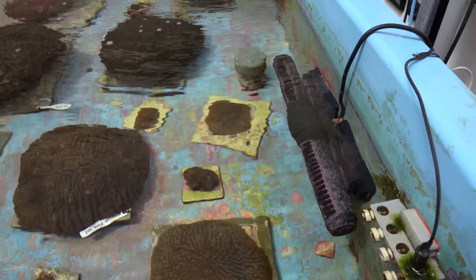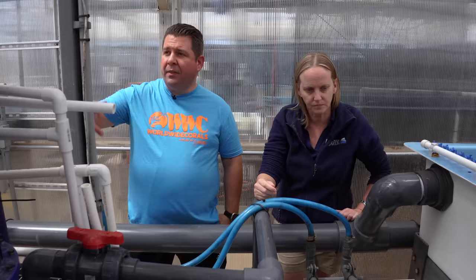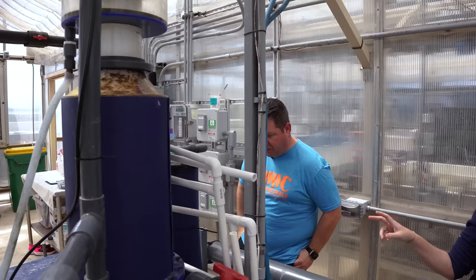Gyres and pulse pumps a lot. These also have Apex, mostly just for temperature control and monitoring. And then you have a big skimmer over here? Yeah, we have our MRC skimmers. Looks familiar. And a reactor. You've got carbon in here. Yeah, MRC reactors and skimmers. That one just has activated carbon in it right now, and then we'll add GFO if needed.